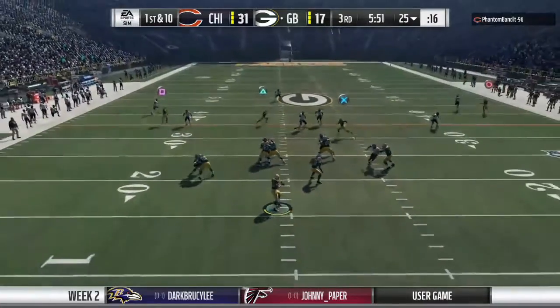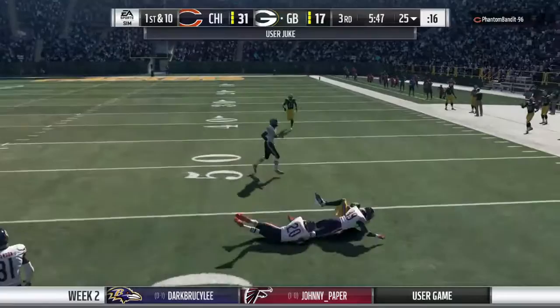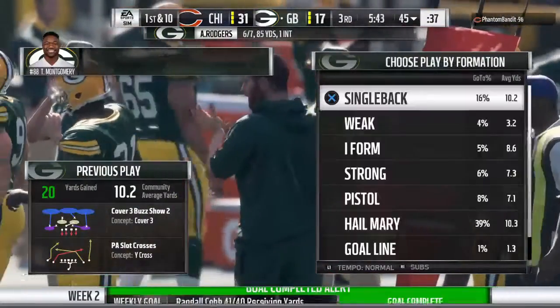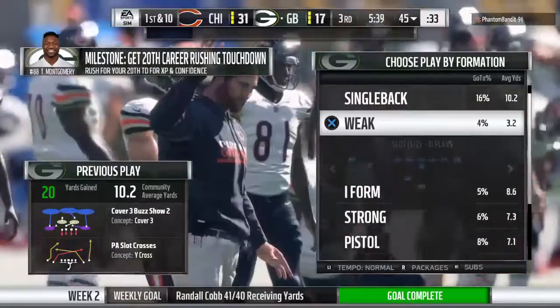They go play action here on first down. This is Cobb with a catch right side. And they'll get it all the way out near midfield to the 45. A good pick up there of 20 yards.